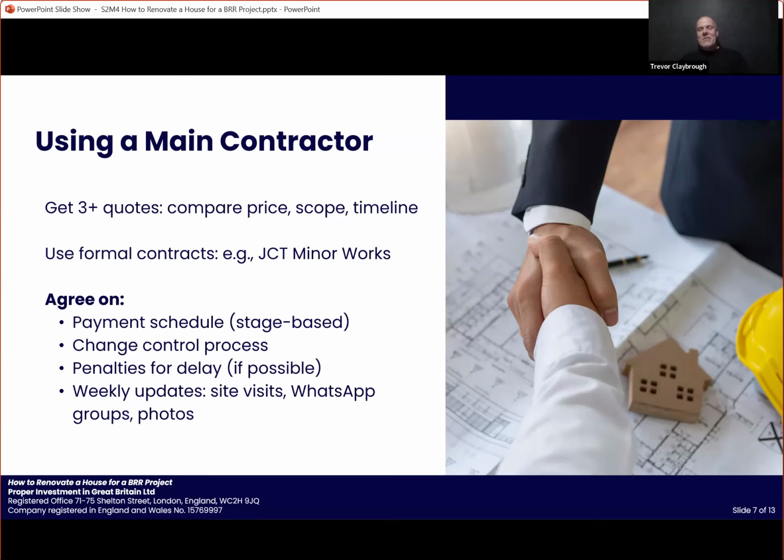The main thing is, you can't just say to people, get on with it, and hope that a month later they've done what they said they'd do. If you're not tracking things permanently, then it will very fast get into a bad situation. Unless obviously you're using a trusted main contractor, or a sourcer manager who's looking after the renovation on the project, or coming in as a joint venture where someone else is looking after everything.